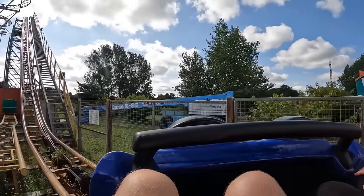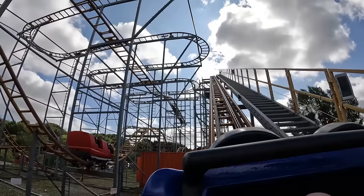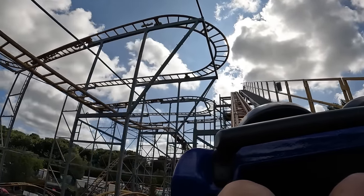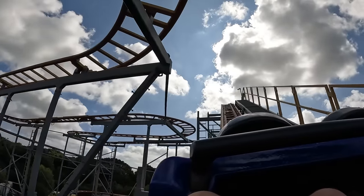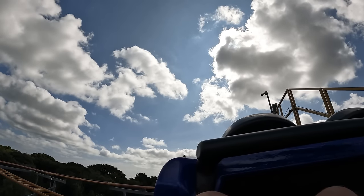In about 15 minutes there for Marble Madness. Yeah, three trains in service. Oh, and up we go. Yeah, it's a good ride. It does brake a bit too much, but you know what? Nice family coaster. Of course, this one used to be at Flamingoland in Yorkshire, where Hero stands now.